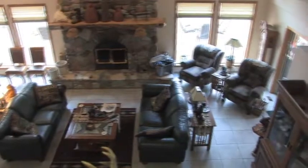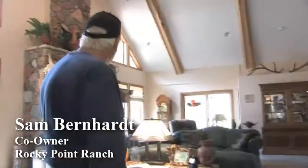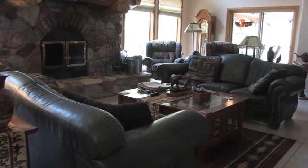Natural knotty pine, as well as covered beams and things to give it a more rustic look, even though the house is much more modern. A natural rock fireplace. We have enough seating for at least 8 people. We have a full screen TV with HD format.